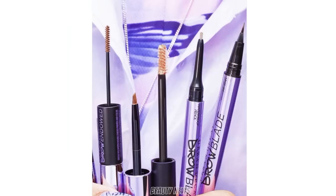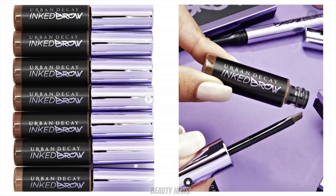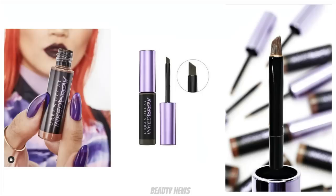All right, Urban Decay have added new products to their brow range. They've got two new brow products and they've also extended some shades from another product. They've got the Inked Brow Long Wear Brow Gel. This is $26. It's available in 7 shades. It's described as a semi-permanent long wear brow gel that creates sculpted arches for up to 60 hours. Interesting. It looks like it's in a lip balm type bottle, and it's got a little lip gloss applicator.